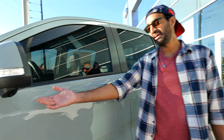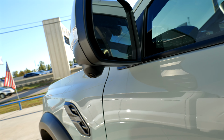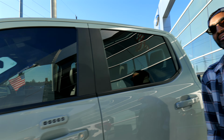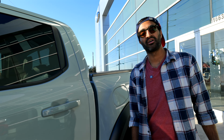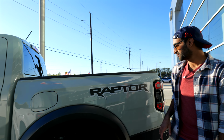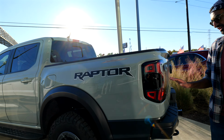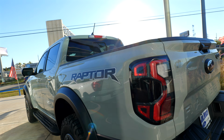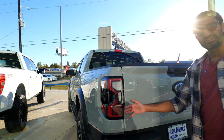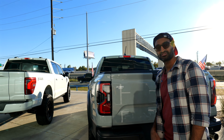So over here we have the left camera lens for your 360 view and a nice big wing mirror there. Also this truck does come with blind spot information system, so there's a light on the mirror for that, and here's also your rear radar and blind spot sensor for that system. And then once again we have LED full tail lamps, so brake lights, turn signals, and reverse lights.